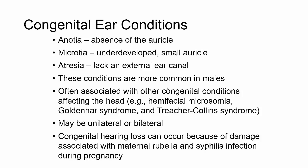These conditions are more common in males. Most often associated with congenital conditions affecting the head. So a lot of times, if it's something that causes the head to be smaller or issues with development of the skull structure itself, it's going to affect this structure because this is one of those openings that goes into the skull. It may be unilateral or bilateral, so one ear or both.